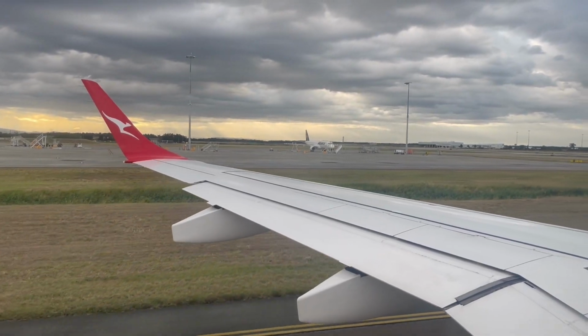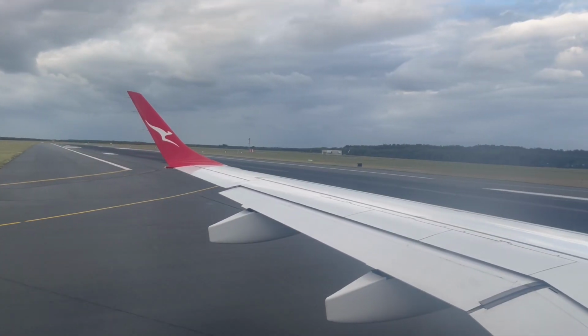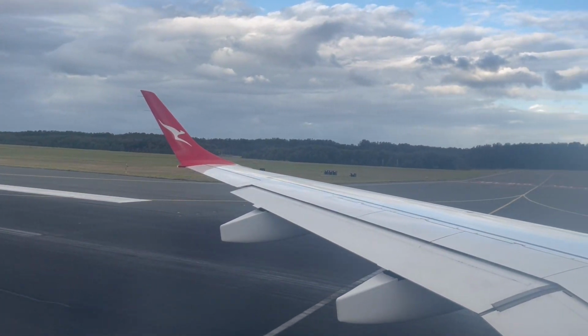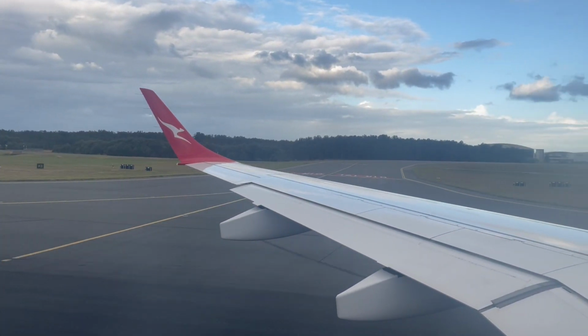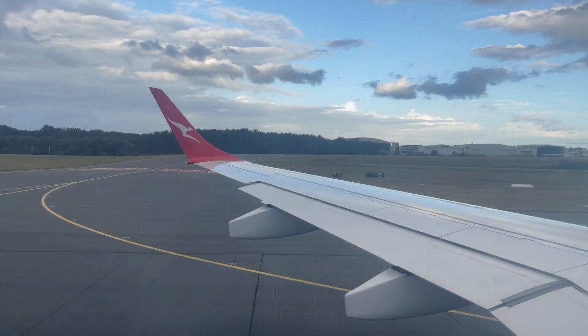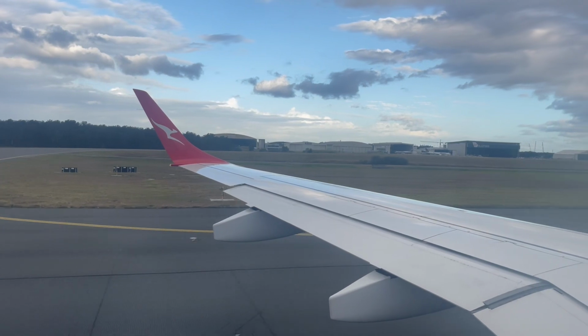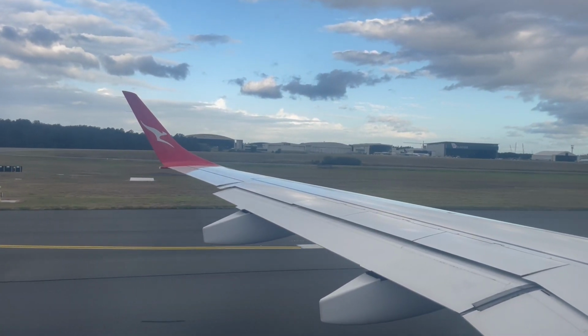So for our departure out of Brisbane today, we'll depart off the main runway here at Brisbane Airport, runway 19 left. So we've got a nice view from my side of the aircraft. It wasn't the greatest view, but a view of the city and CBD of Brisbane as we left today.